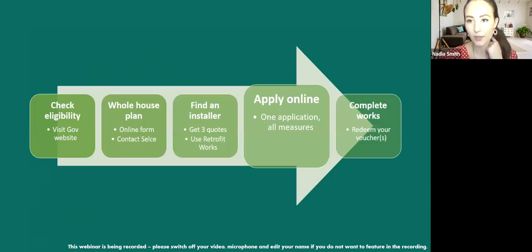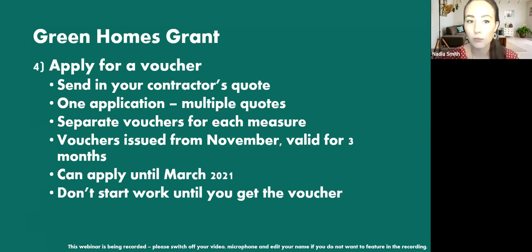So the third step is doing the actual application. You can apply for the grant on the government website, and you apply for a voucher. So you need to send in the quote that you've got from your contractors. If you've got multiple quotes, you only need to do one application, but attach all of the quotes that you've got. And when I say multiple quotes, I mean pick one contractor that you want to go with for one piece of work. So let's say you're getting insulation done and you're getting solar panels. There'll be 2 different contractors that are doing that, but you need to attach both of the quotes from both of the contractors. If you've got 3 quotes from solar companies and you've got 3 quotes from people that install insulation, you only need to send the quote that you want to go with in your application.